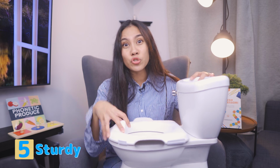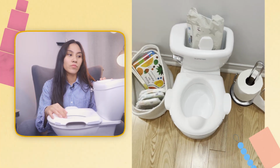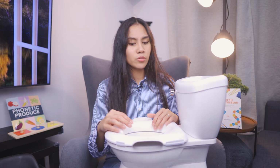Another pro is that it's super sturdy. So my son actually loves to climb in and out of this potty. He doesn't do it as often anymore. He used to do it a lot, and I was worried at first that maybe it's gonna break or it's gonna show signs of collapsing, but it's held its ground. It's a good potty. It's a really good potty.